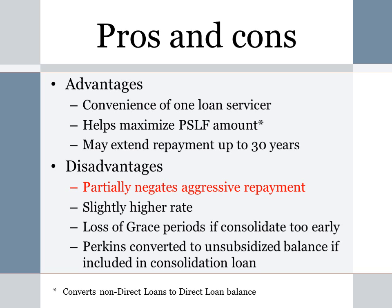If you consolidate too early, you can lose grace periods, and if you include a Perkins loan in the consolidation loan, the Perkins is converted to an unsubsidized balance, and Perkins loans are subsidized loans. So advantages and disadvantages to federal consolidation.